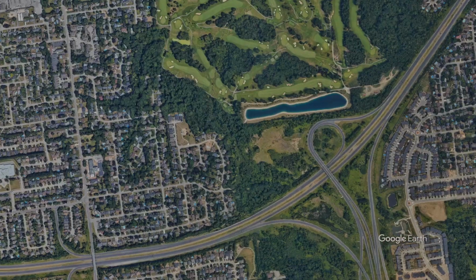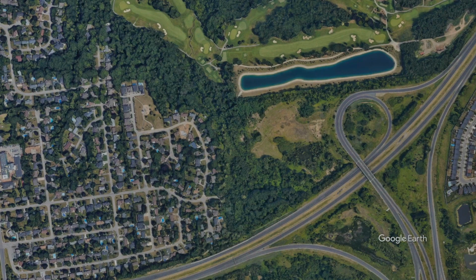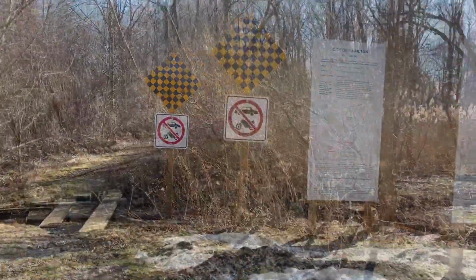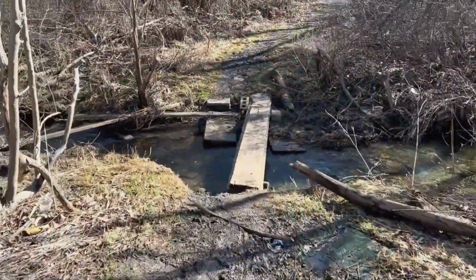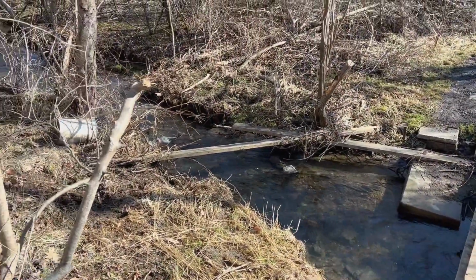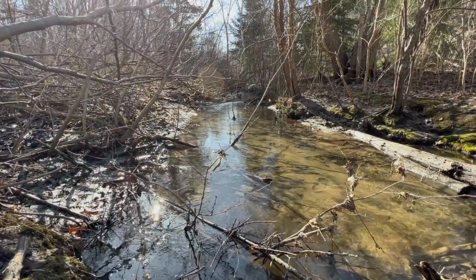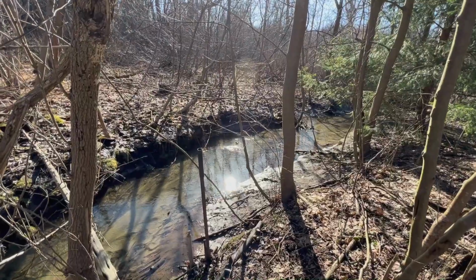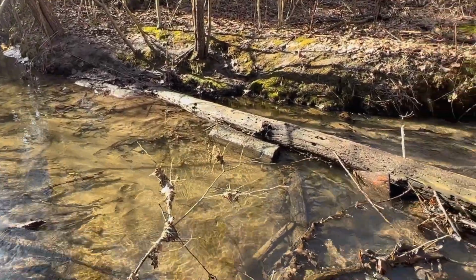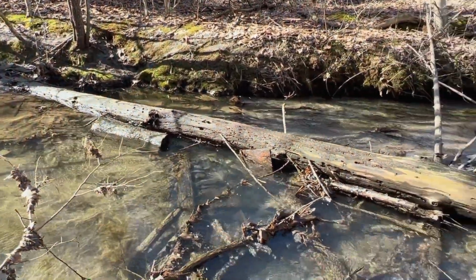We're now 1.5 kilometers from where we started, heading north through Ancaster. We're in an area bound by the Garner neighborhood to the west, the Hamilton Golf and Country Club to the north, and Highway 403 to the south. This entire natural area is being considered for development, which would only put further stress on Ancaster Creek. And there's already shoreline erosion here, which can only get worse as development intensifies.